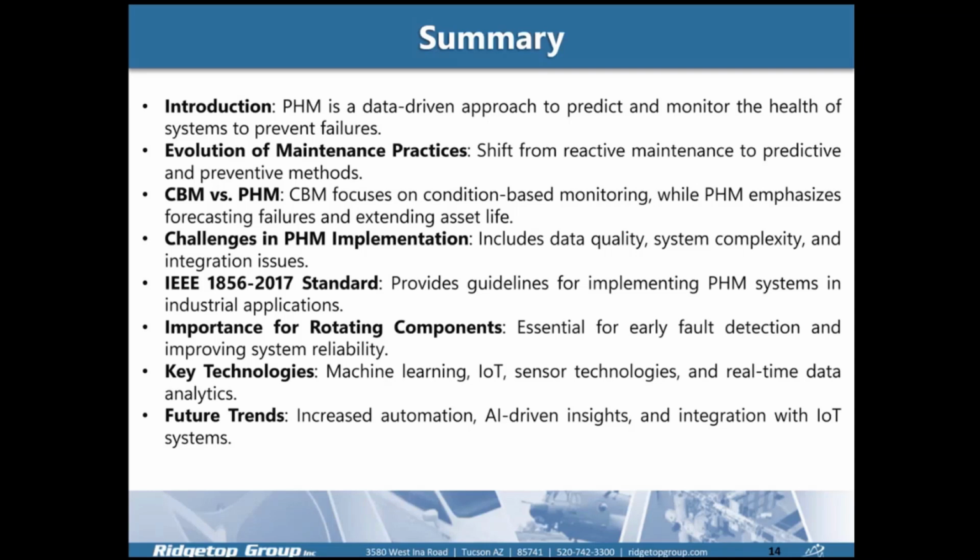All right. So just kind of to summarize the things that we've looked at today, PHM is a data-driven approach to predict and monitor the health of systems to prevent failures. We talked about the evolution of maintenance practices, which is shifting from reactive maintenance to predictive and preventative models. We talked about the differences between CBM and PHM, where CBM focuses more on condition-based monitoring, while PHM really emphasizes forecasting failures and extending the life of an asset.